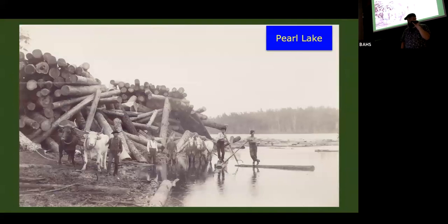This is a log deck on Pearl Lake outside of Lake Ann. You can see they're using oxen again. And you can see the men who are standing on the logs in the water. One's using a cant hook, and the other one has a peavey. A peavey is a cant hook with a point at the end. And the river drivers use that, or men in water, to help move the logs along.